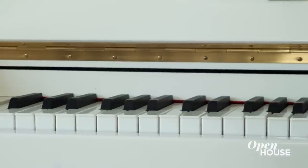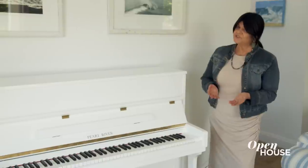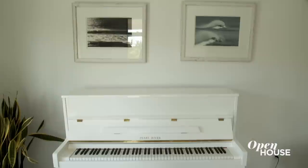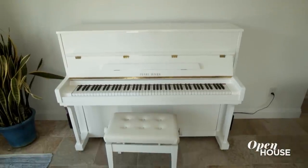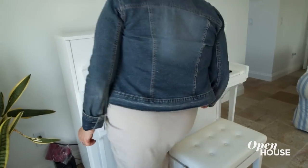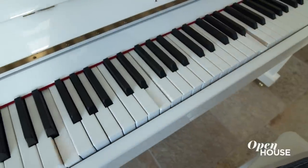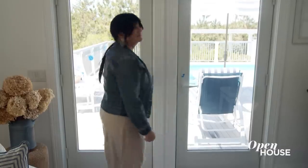My mother was a classically trained pianist. Unfortunately, it seems that musical talent skipped a generation, so my husband and I purchased this player piano, and we truly enjoy listening to classical music. Come on out.